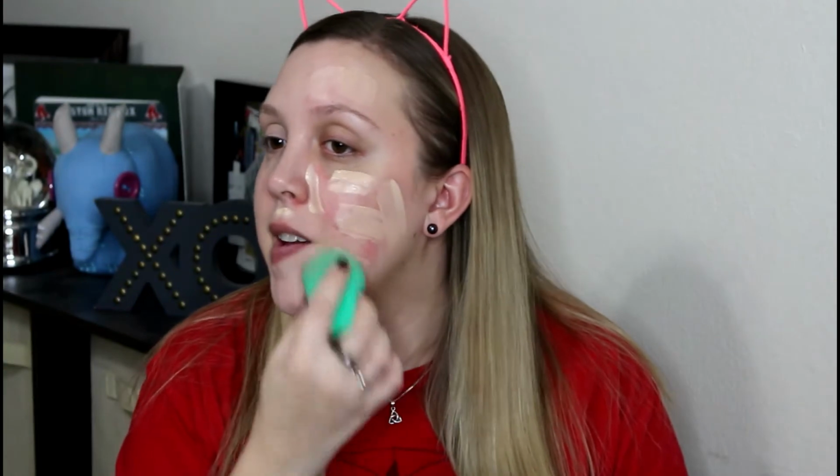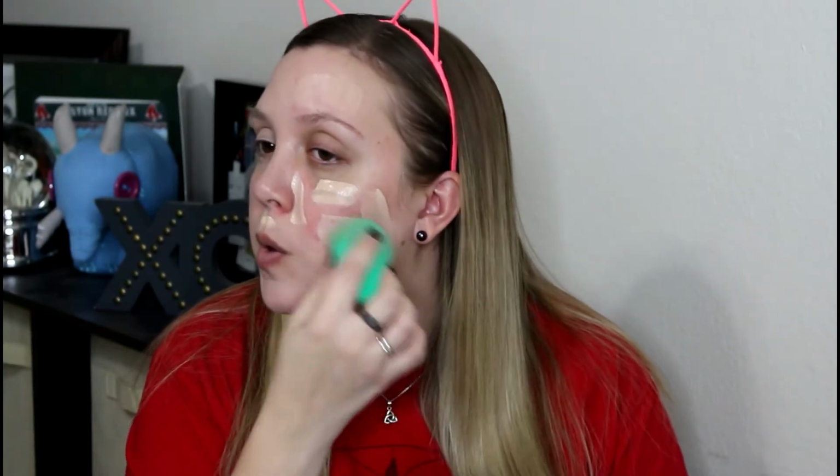So I'm going to go ahead and use this weird doe foot and put a little bit more on this side, and if needed, after we're done with both sides, we can go back in and build up the coverage if necessary. Alright, got some weird stripes going on here, but it's time to try it with the sponge. So let's see if the sponge does any better.